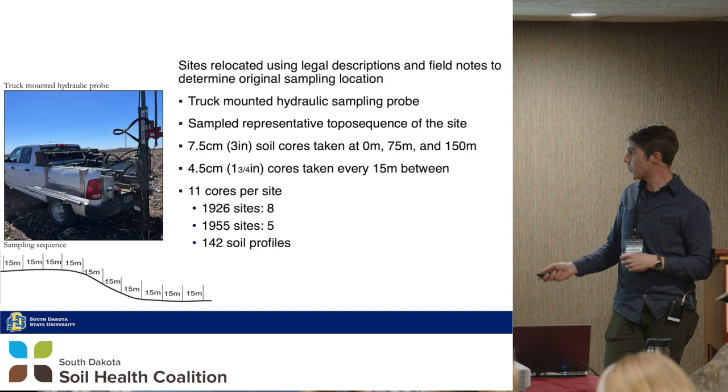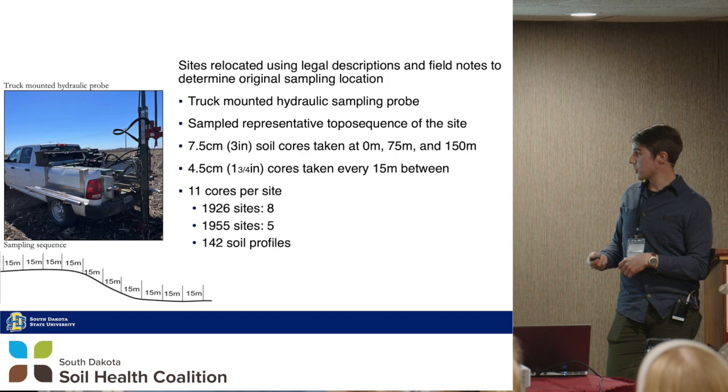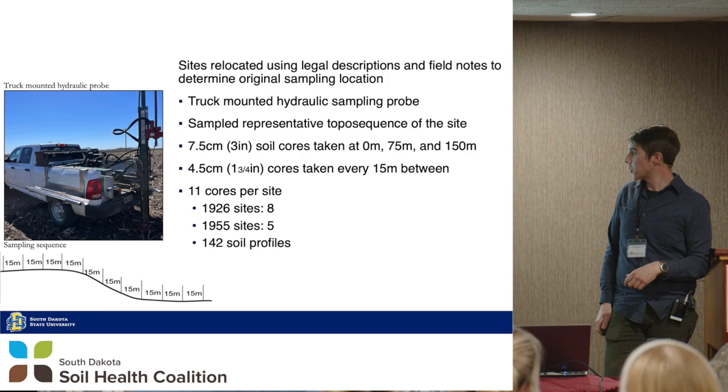We took large soil cores and smaller soil cores in between, 11 cores per site. In total, for this portion of the study, I described 142 soil profiles, and we quantified erosion for all of those.